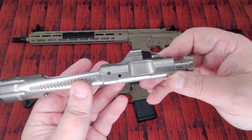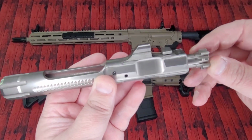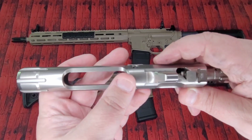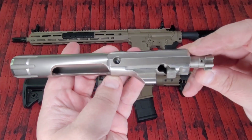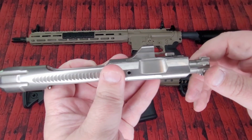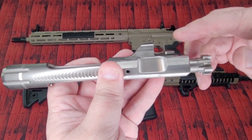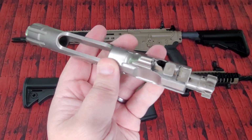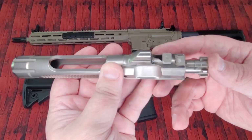The coolest part to me, though, is the gas key. The gas key is mono-forged, meaning that this bolt was made out of one piece of metal. There's no need for staking here, meaning that it cannot be improperly staked because it is made out of one piece of metal. The downside, though, is that if, for some reason, I've never seen it happen, but I've heard stories that it has, this gas key gets sheared off. I don't know how, but if it does, that bolt is garbage. It's gone, throw it in the trash, buy you another one.